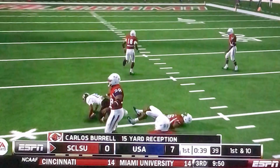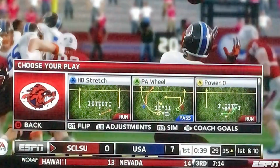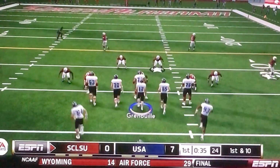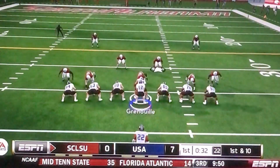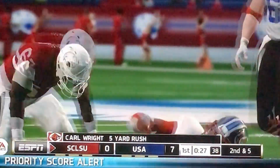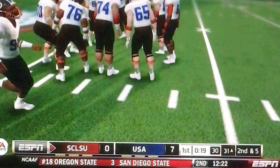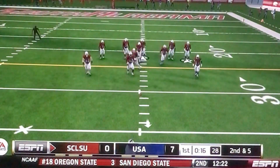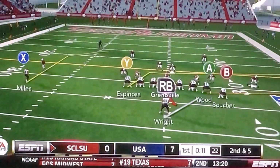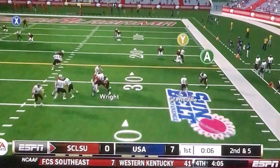3rd and 13 for the Mud Dogs, and he's able to get it to Carlos Burrell. Really nice 15-yard gain right there. Able to slice right down the middle through a really tight window that Gunnell was able to pierce. It's going to be a first down as Carl Wright gets another carry on the day, this time for 5 yards. So the loss of Casey Boggs really hurts us early on. However, I think Carl Wright is starting to warm up as he's steadily getting more yards on the ground as this first quarter is going on.